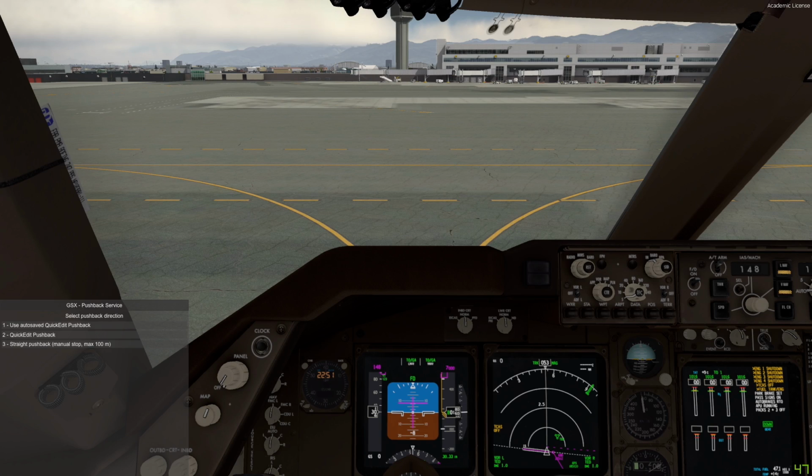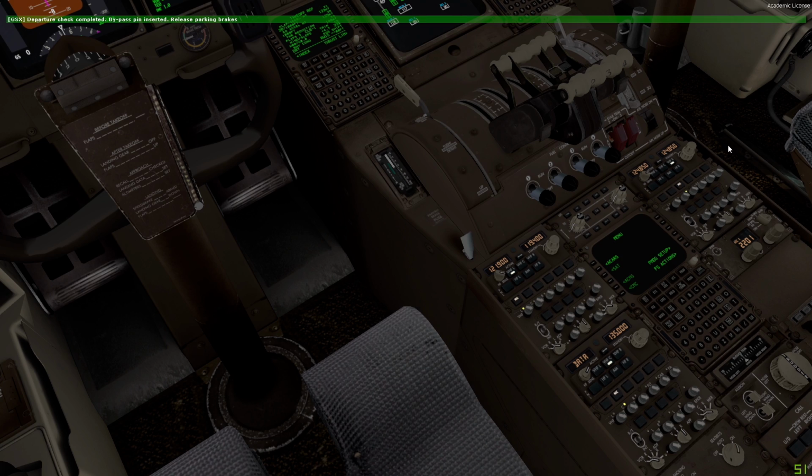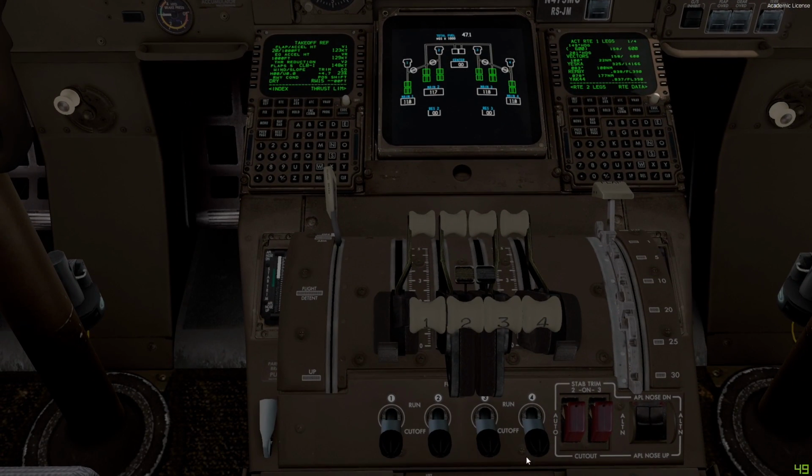So there we go, it's come up. You can see option 2 is quick edit pushback, but I'm going to use the auto saved one that I did earlier. Parking brake released, and we can go ahead and start up the engines. Oops, didn't mean to do that one first. Fuel in.